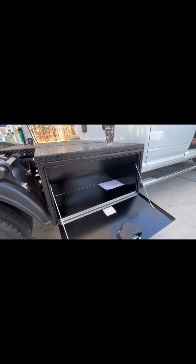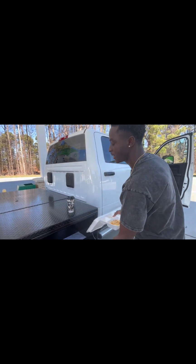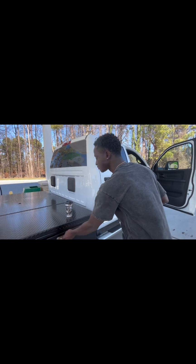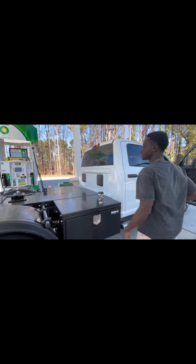I'm telling y'all, oh my God. Can't wait to pick up that truck, man. Yeah, this right here. There we go. Some room. Look at this space. I got some stuff in here that I'm gonna put in here, some of my equipment. I'm gonna put them in there. Then I have another toolbox over there also.